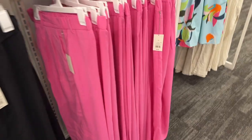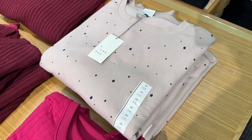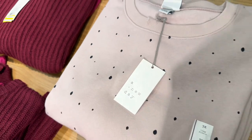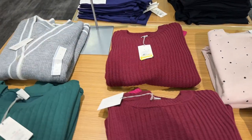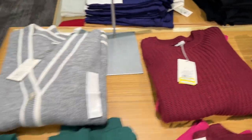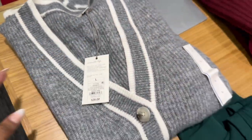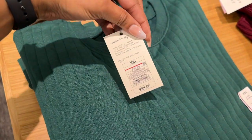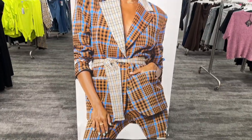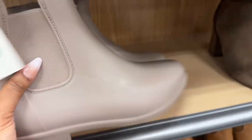And the pink pants were for $32 by A New Day. And here are some sweaters. $25. This one is on clearance for $12.50. And this pretty gray and white one is for $28. And this green is $25. And these women's rain boots, it's actually a pretty color.